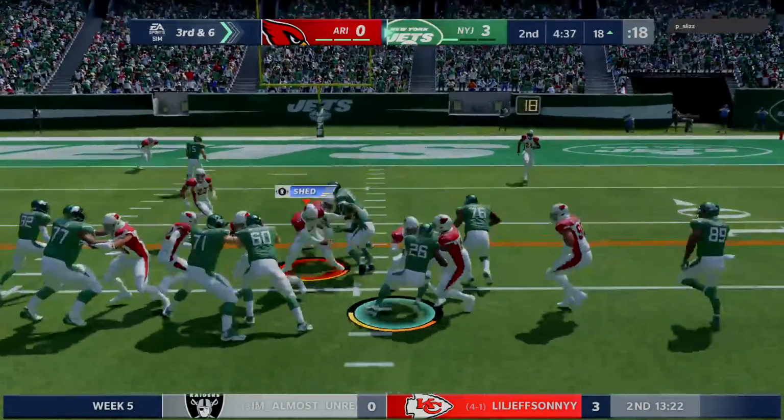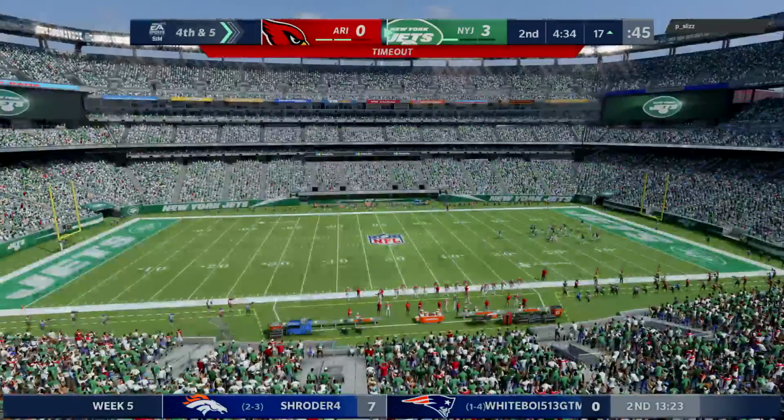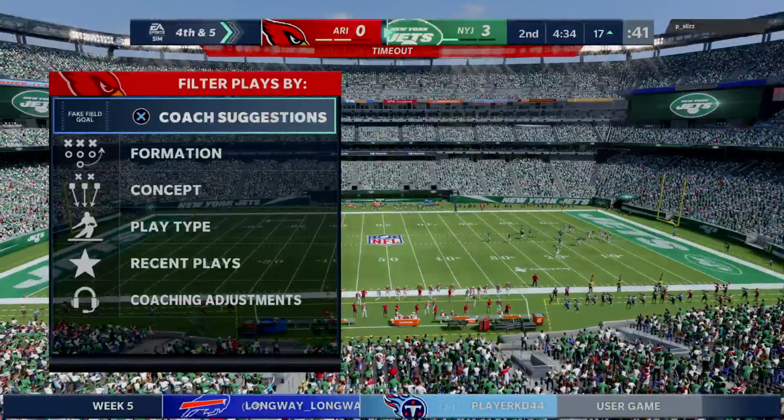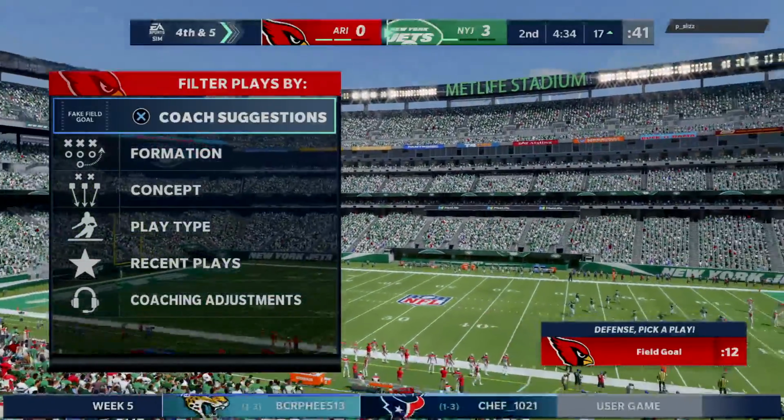On 3rd down, here's Bell. And he'll only get this to the 17, well shy of what he needed. The Cardinals going to use the first of their timeouts. They'll have 2 remaining as we step aside here in this 2nd quarter.